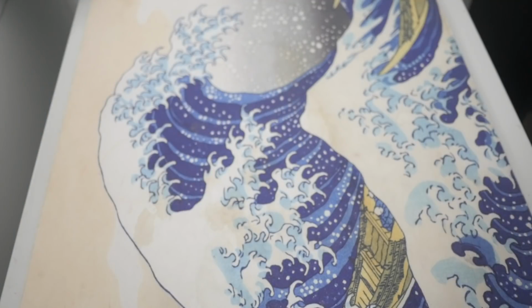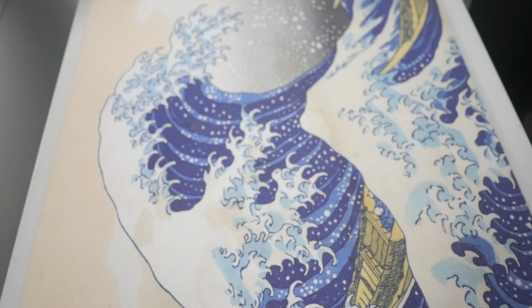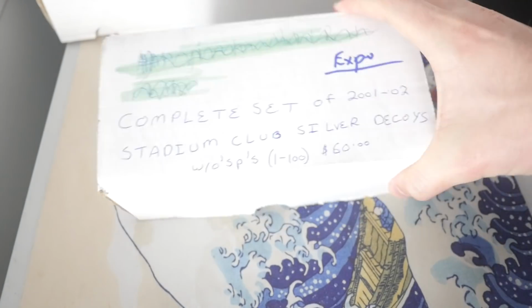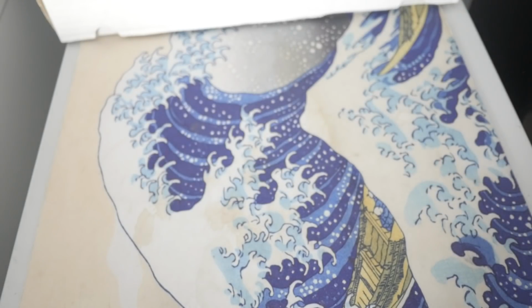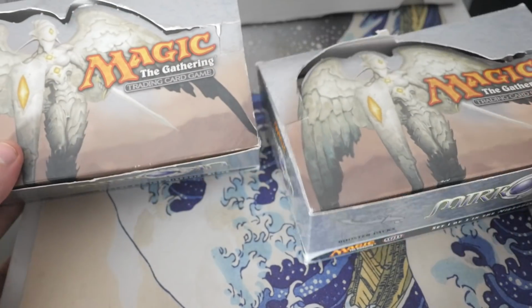Oh boy, we do have some goodies here today. We got a nice long box, Andrew's Magic sets. We got this here, a complete set of 2001-2002 Stadium silver decoys. And this is what really was cool that caught my eye in the listing. So we got a bunch of booster boxes.